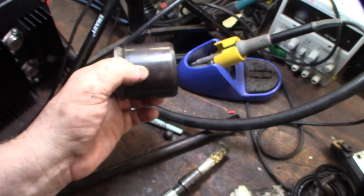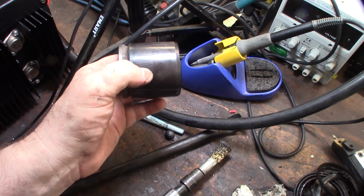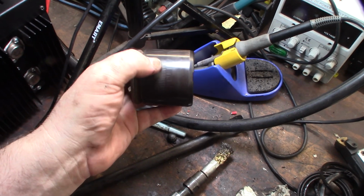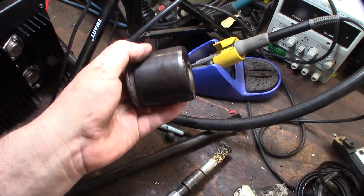Alright, so here's what I'm talking about. Because it's so light, I might be able to sand that out a little bit. Sand it just slightly, because I want to get those grooves out of there.